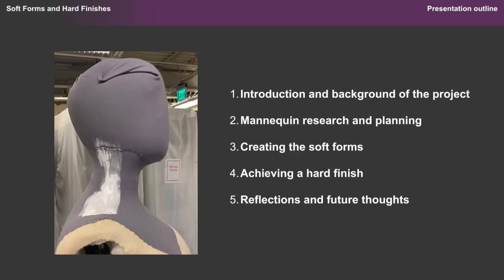For the presentation, I'll start by sharing information about the background of the project and some of the mannequin research and planning. Then Jennifer will share a lot of details about creating soft forms, achieving hard finishes, as well as reflections and future thoughts.